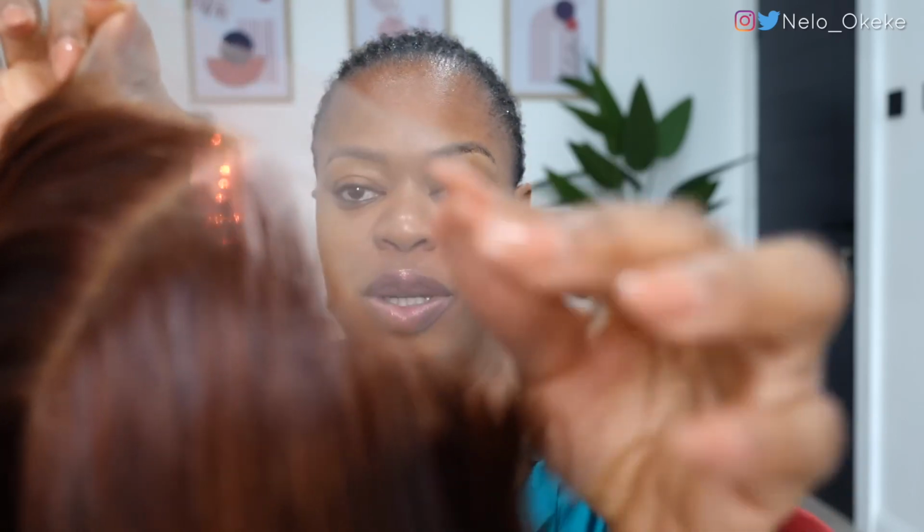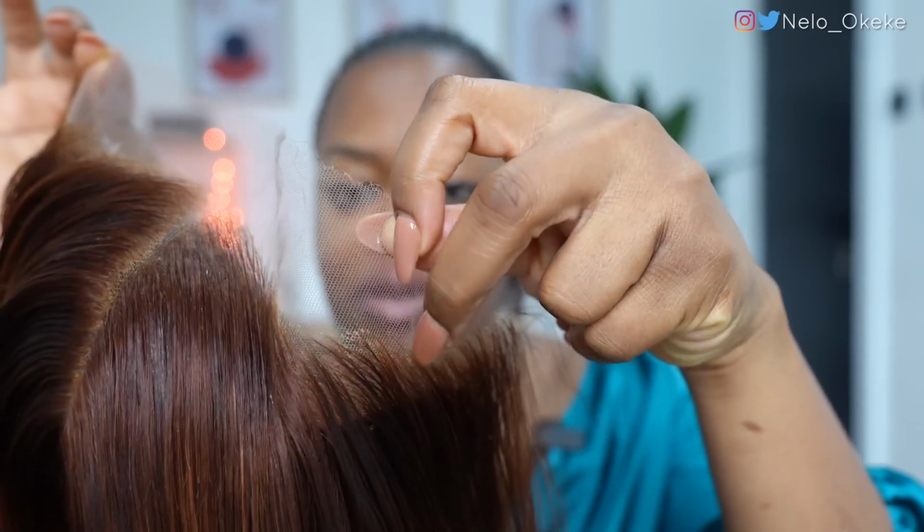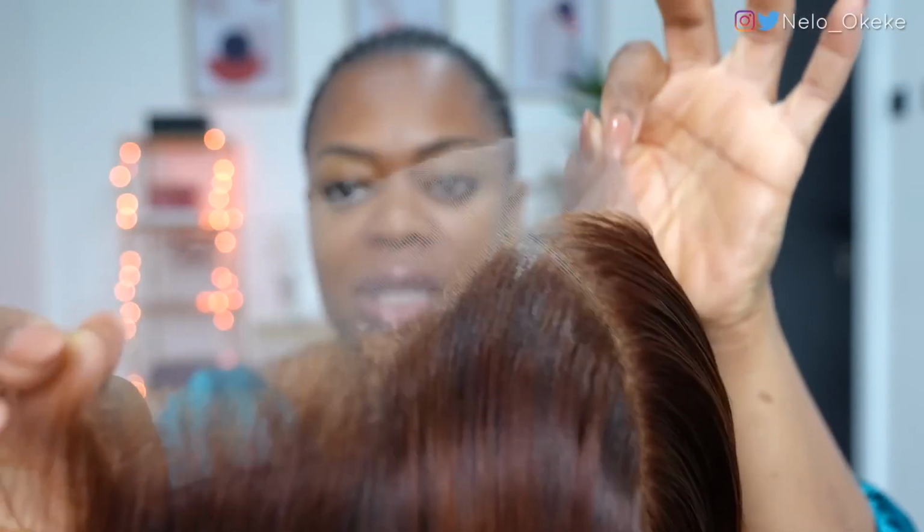And can you guys see the shape of this hairline? It looks so natural. It's not cut straight. It actually has a lot of dimensions. Can you see what I mean? Like, this one goes in, comes out, goes in, comes out, so much dimension. So this hair is going to look gorgeous when I put it on.